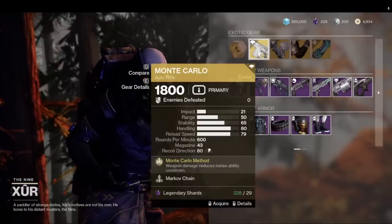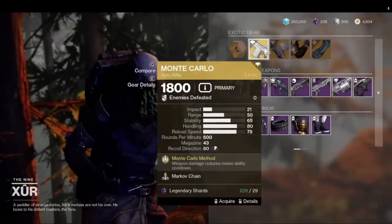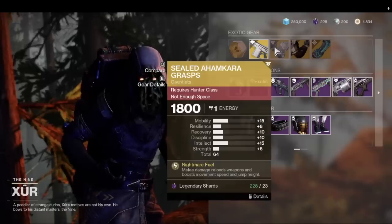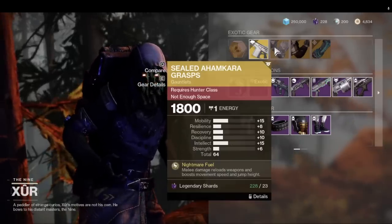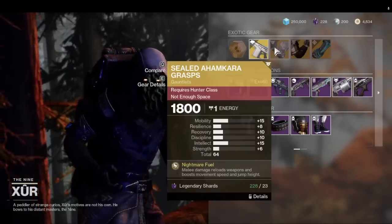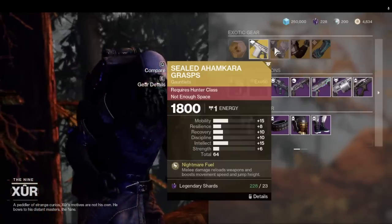Speaking more specifically to Titans, I believe, or Hunters. I actually think they both have a really good build for that particular exotic. We have the Sealed Ahamkara Grasps for the Hunter class with a 64 roll, not a terrible stat distribution. Melee damage, reloads weapons, and boosts movement speed and jump height.